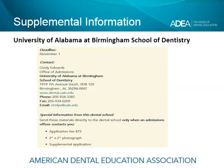Here is a sample of the University of Alabama at Birmingham School of Dentistry Supplemental Information Table. University of Alabama is requesting applicants to send a secondary application, fee, a photograph, and they may ask you to complete a supplemental application when contacted by the dental school.